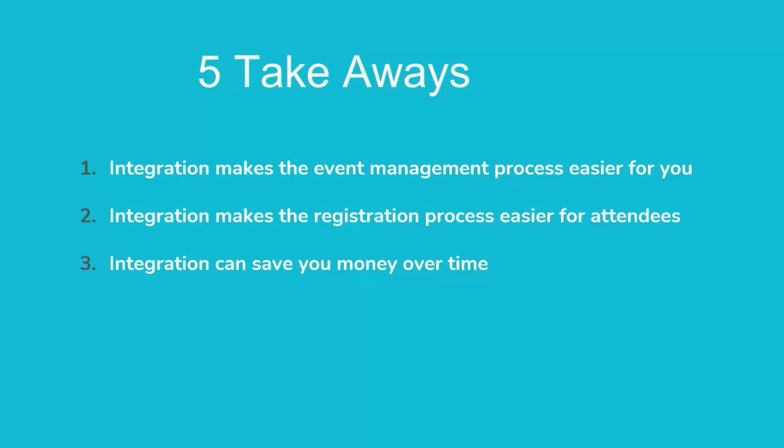Integration can save you money over time. Yeah, there's going to be a cost that first year, but over time, the data that you're going to get and the ability that you're going to have. Imagine if their membership lapsed and they registered as a member. The staff time it's going to take to call them, to send them another invoice, to convince them to register as a non-member or to renew their membership. It's going to save you a lot of money over time.